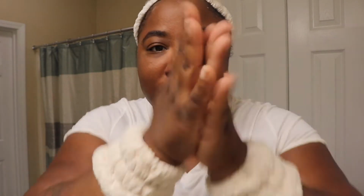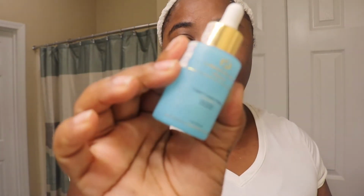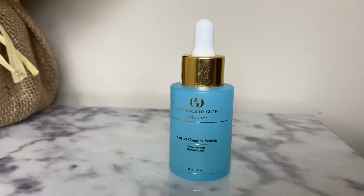And guys, when you're applying your serums, don't just rub and then start patting. Actually spread it across your face first and then pat it into the skin. It needs to go everywhere first before you start patting it in. Next up is her Copper Complex Peptide, which is just hyaluronic acid.